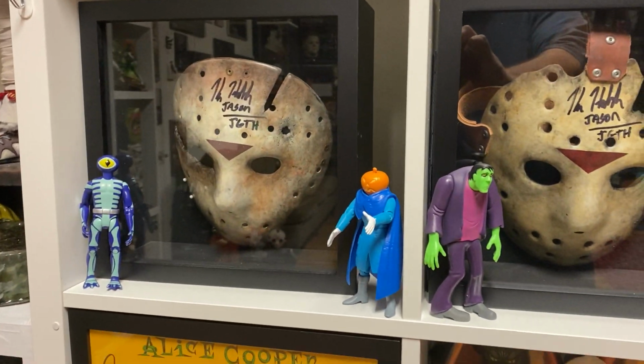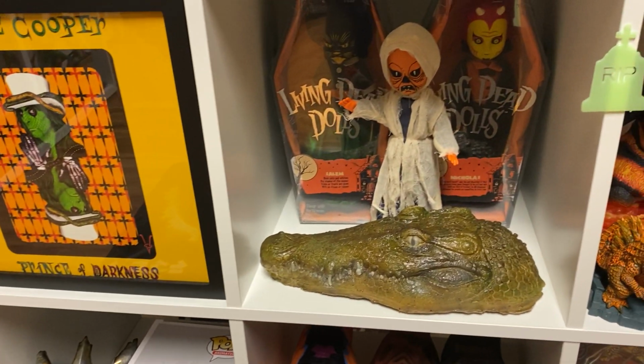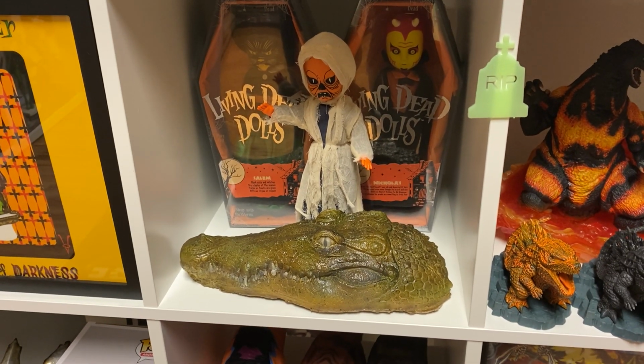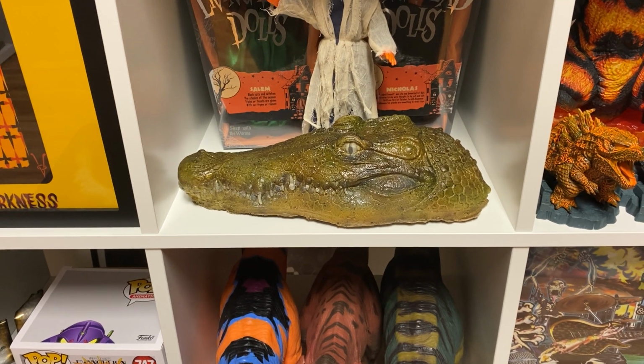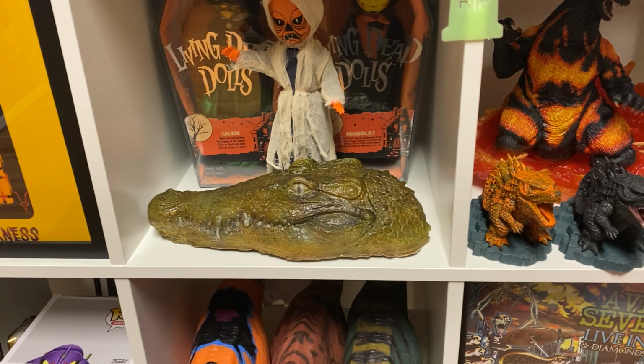Both of them are Goes to Hell variations. My wife signed Alice Cooper. Living Dead Dolls, followed by James Shaver's alligator sculpture head. That thing is awesome. Really random piece in my room, but if you've seen my room, it's all random. That is a really cool piece, and I love it. I don't know why. So we worked out a deal for me to get one.